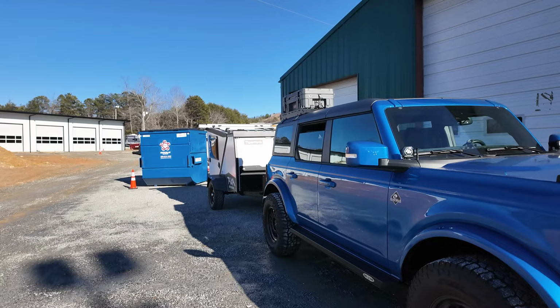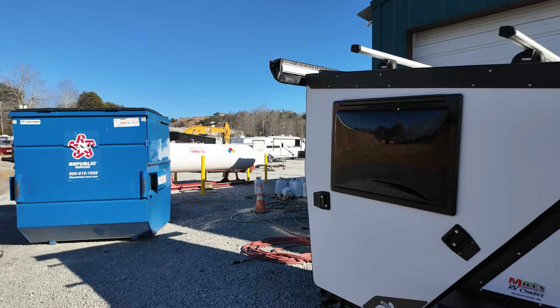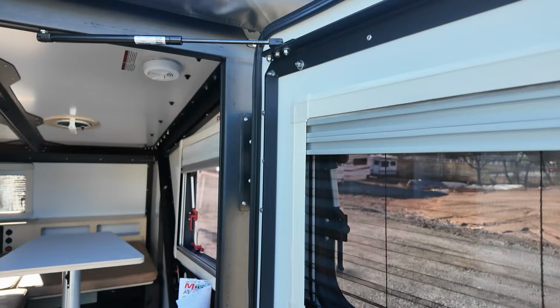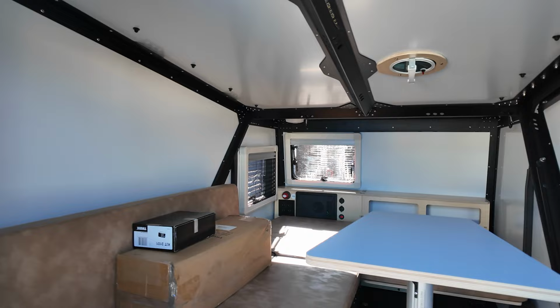So I am here in Hendersonville, Tennessee, picking up my Taxa TigerMoth 2024. So I guess I'll pop in from the back. I'll save the cool reveal for later. But it's my guy. Looking forward to hanging out in this thing later.